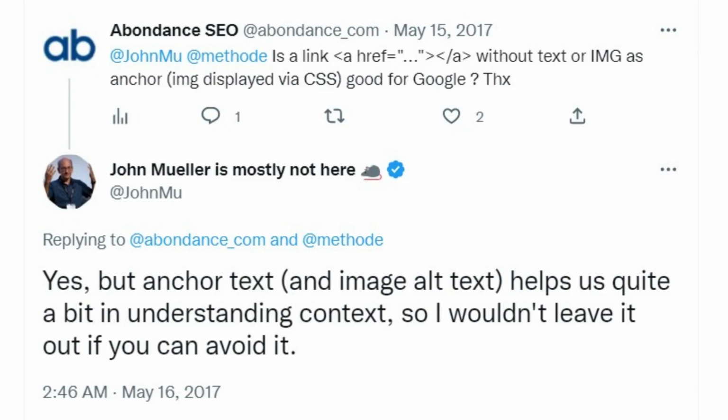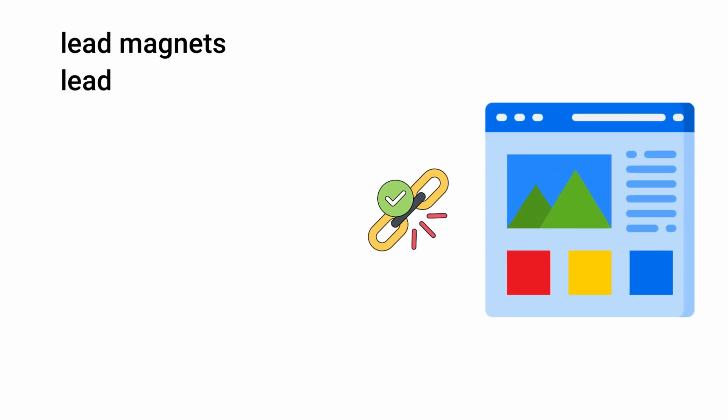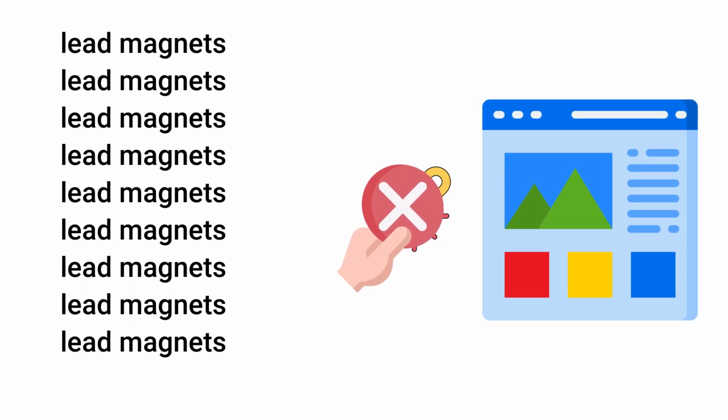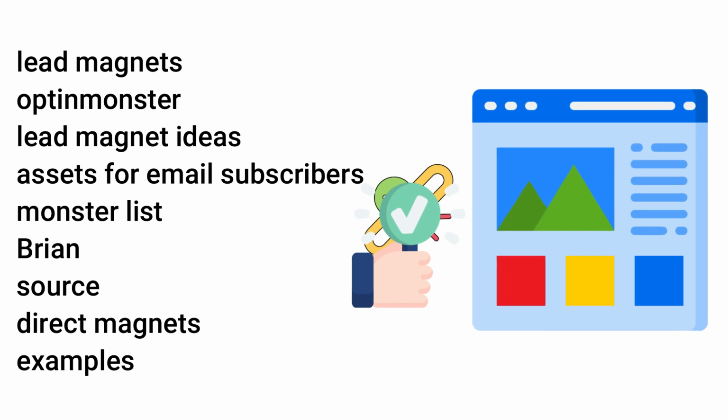Similarly to the fourth practice, you also want to have a few high quality backlinks with exact anchor text of your primary keyword. As said by John Miller, anchor text gives Google quite a bit in understanding context. It is important to use specific anchor text for your primary keywords when creating backlinks. However, it is not recommended to repeat the same anchor text multiple times. Instead, consider using synonyms of your primary keywords as an anchor text.